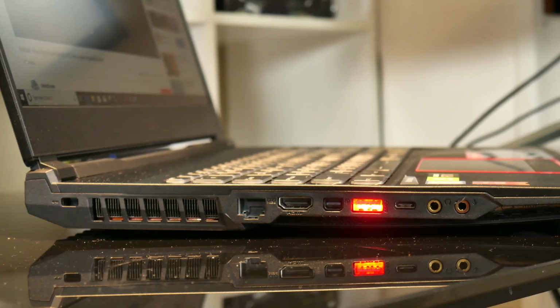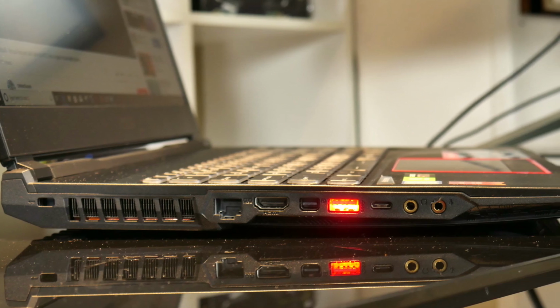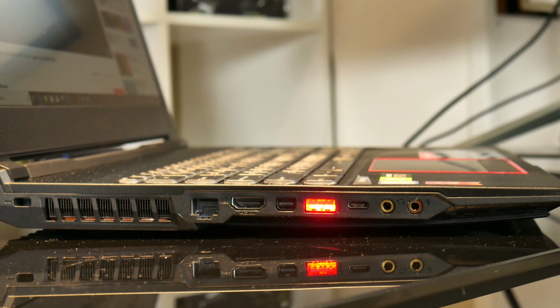Despite the narrow bezels, the webcam is still up top, and this is what it's like. This is the webcam, 720p. This is what it sounds like as well. I really liked how the USB ports glowed red, making them very easy to see in the dark. You can actually configure the lighting of this to either breathe or pulse using software.